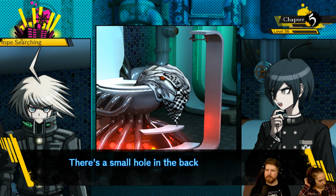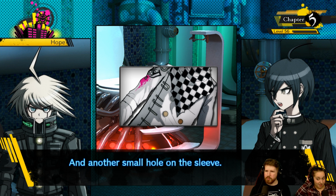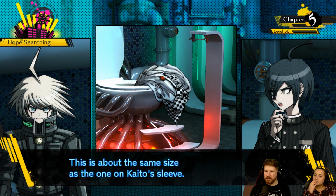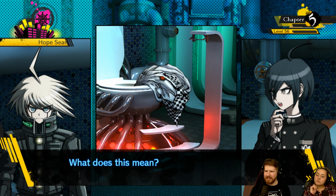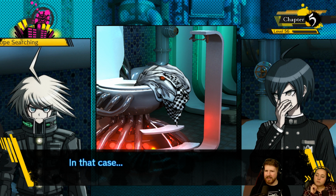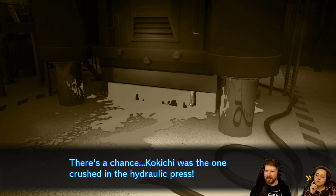Huh? There's a small hole in the back. And another small hole in the sleeve. This is about the same size as the one on Kaito's sleeve. There are traces of blood around the holes, too. What does this mean? It could mean that he was attacked. In that case... No. There's a chance Kokichi was the one crushed in the hydraulic press.